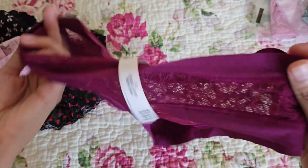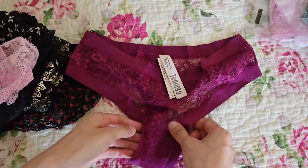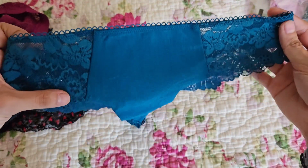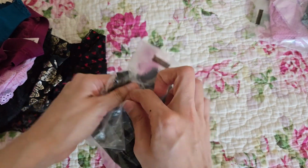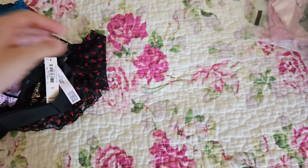Okay, I believe this is the same style again, or is it not? These are a lot more lacy than what I had remembered. Okay. Here's the next one. Again, the style that I liked the most when I was checking online. Here we have a different style where it's cloth and then the back is lace.